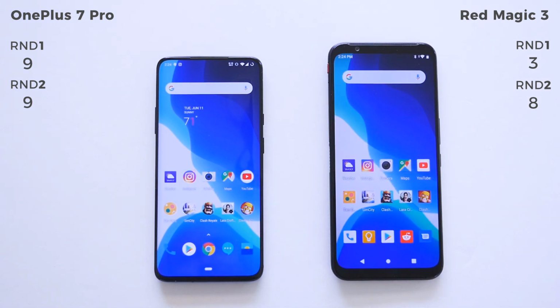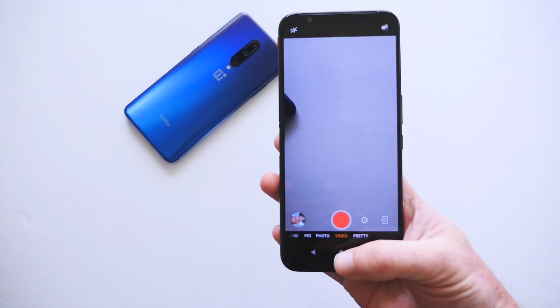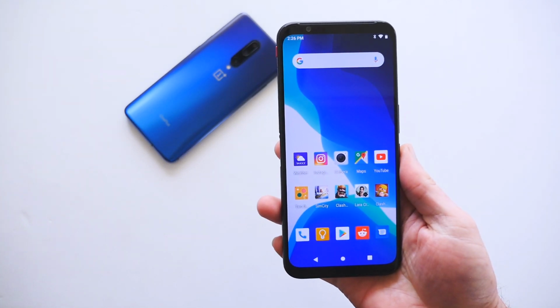In round two, the Red Magic 3 did fare a lot better, but it still came up short with a final score of 18-11 in favor of the OnePlus 7 Pro. If you're trying to decide between the Red Magic 3 and the OnePlus 7 Pro, the latter of the two actually is the better option when it comes to better performance.